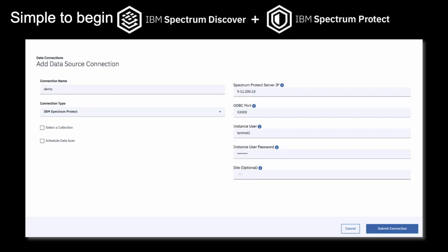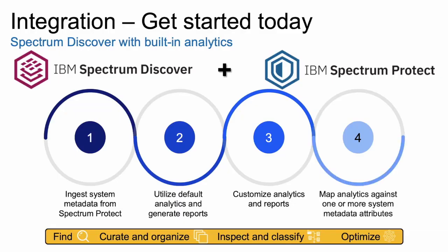Lastly, you can schedule Spectrum Discover to continue to query the Protect DB2 catalog on a periodic basis to keep the metadata in Spectrum Discover current. Now, as you can see, the process for integrating Spectrum Discover and Spectrum Protect is very easy. Once Spectrum Discover is installed, configure it to ingest the metadata from the Spectrum Protect catalog.